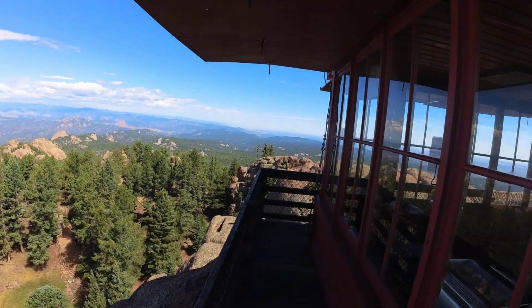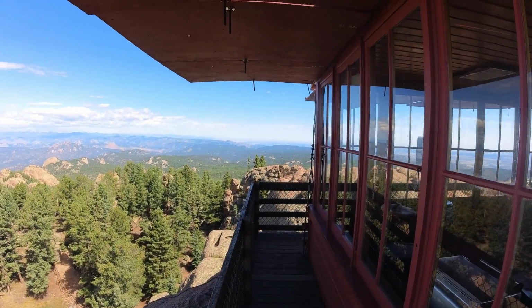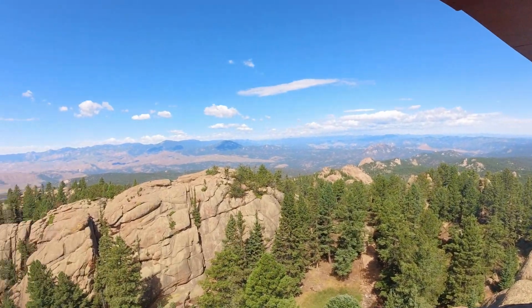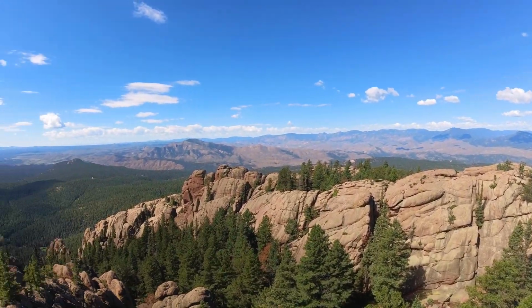And you can't really see it because of the smog, but there's Denver. A lot of pollution in the air. So I'm going to take a couple snapshots and head back down.